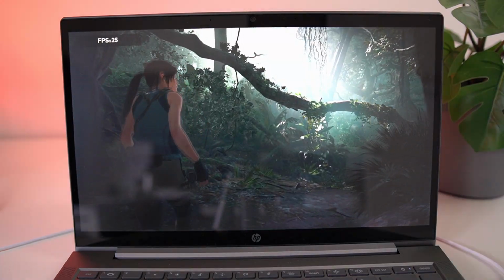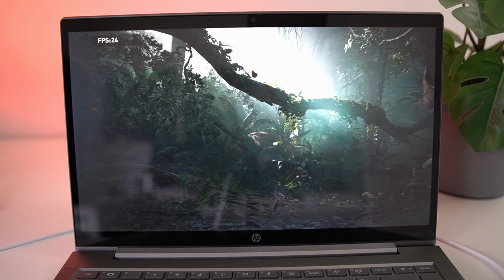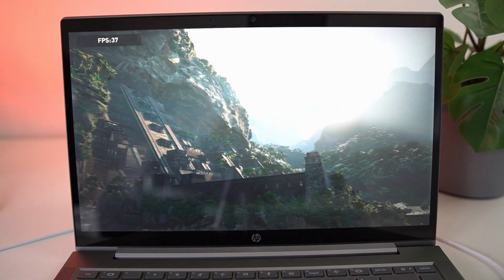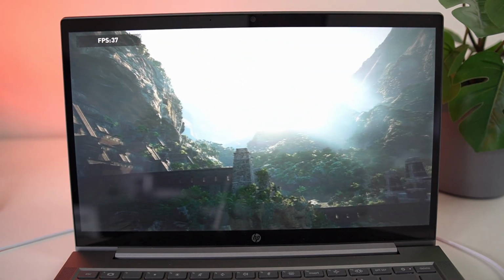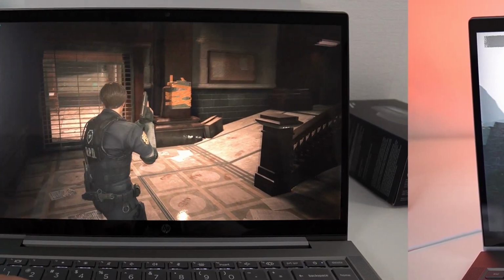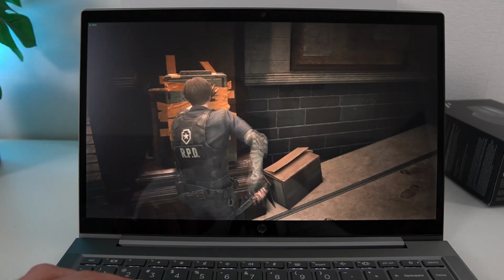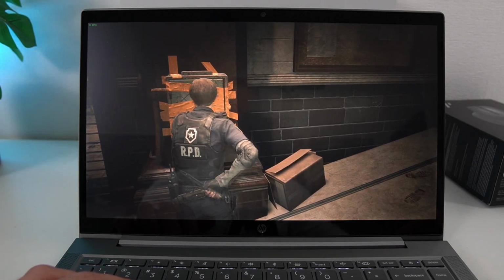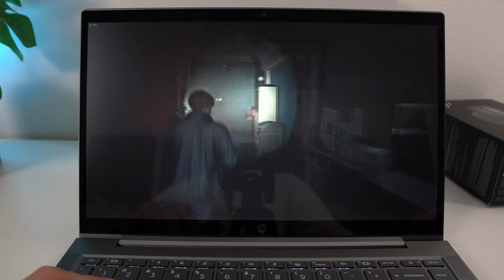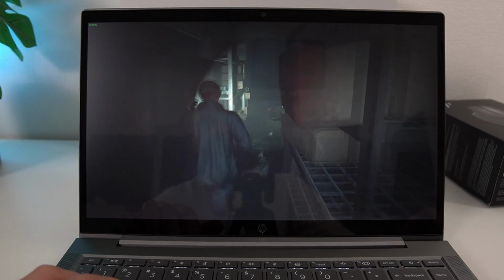Lowering things to low graphics resulted in the game reaching about 25 FPS, not really playable. If you lower the resolution to 720p, then you start getting much better performance, and it's not horrible to look at on a 14-inch screen. On Resident Evil 2, performance is a bit better. At 1080p on medium, you hover a bit under 30 FPS, and on low settings, you definitely achieve a solid 30 FPS at 1080p, once the shaders have been compiled, as it's a game running with Proton.